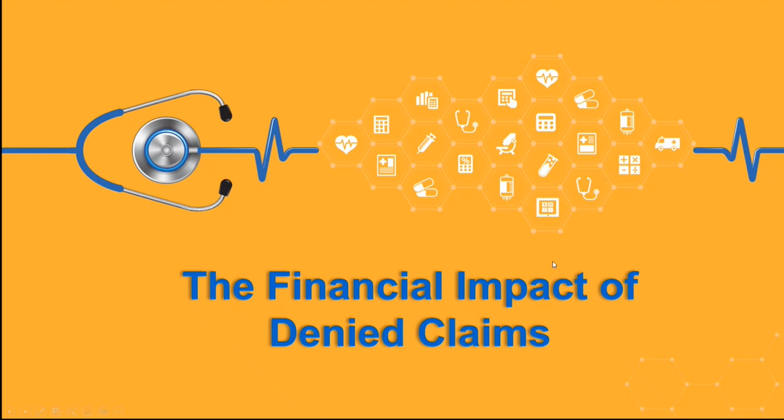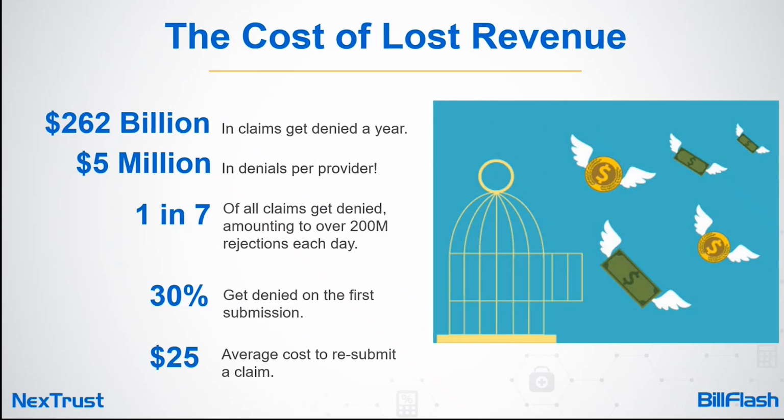So let's jump right into today's content and begin with the financial impact of denied claims. The reason doctors submit claims to insurance companies is obviously so that they can get paid for the service that they provide. They rely on those claims being accepted so that they can collect revenue. However, as all of you I'm sure are aware, submitting claims does not always guarantee that the doctor is going to receive payment for those claims. Unfortunately, many claims end up getting denied.